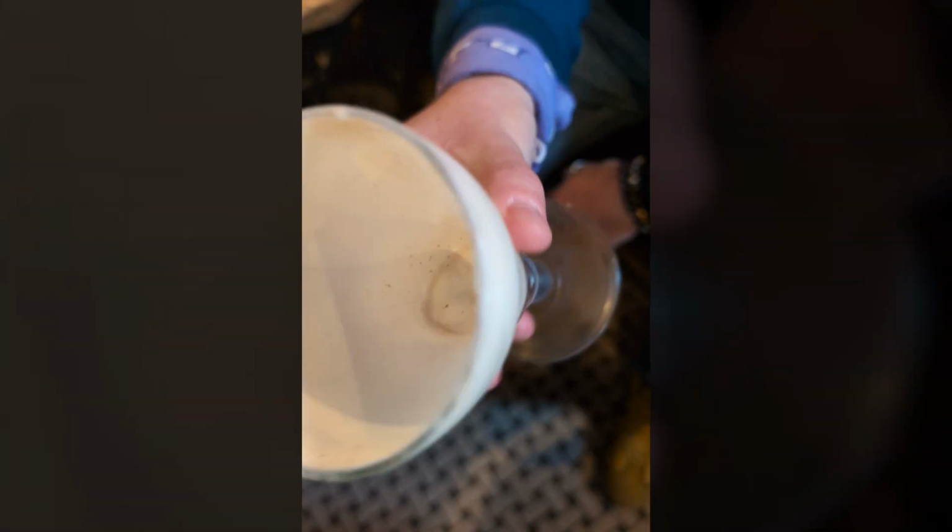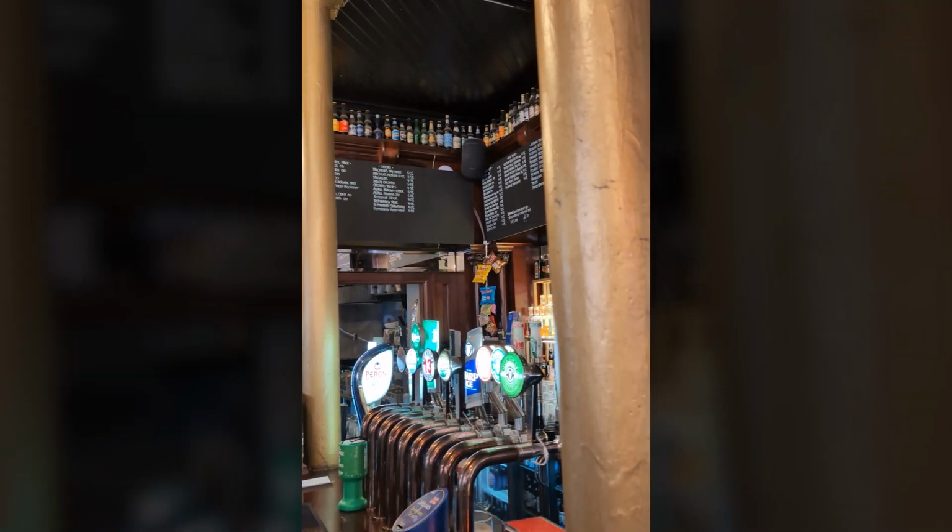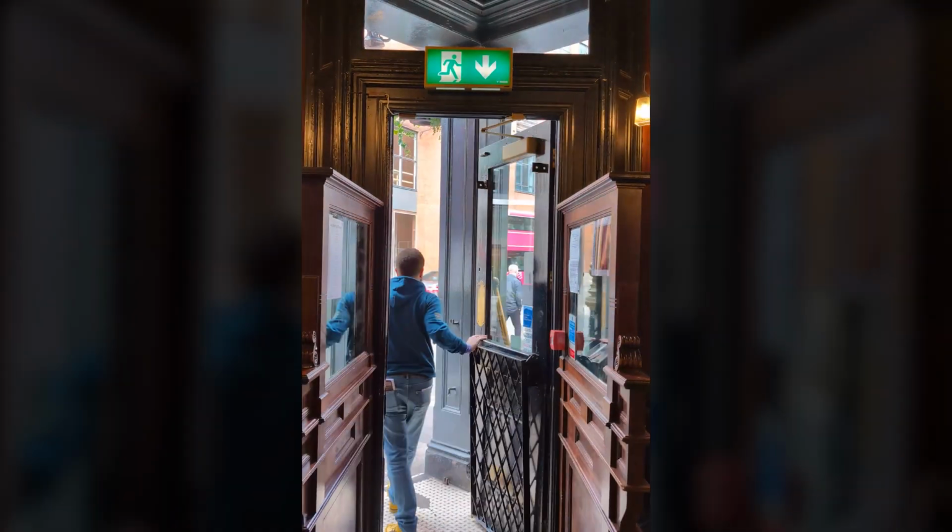Just look at it stick to that glass. That's not why we're here. We're here for beer. And so off it was, on to the next one.